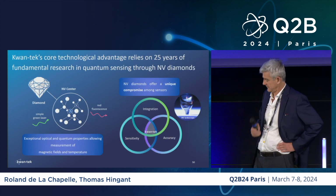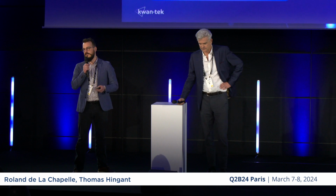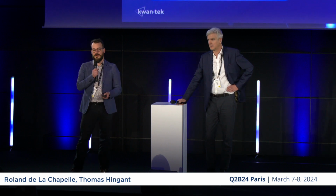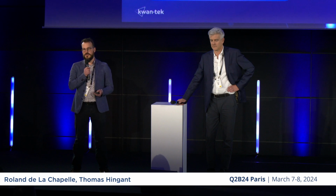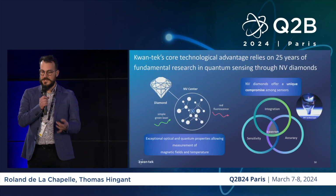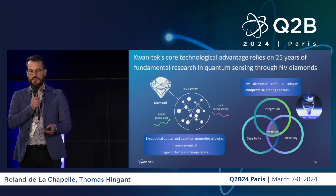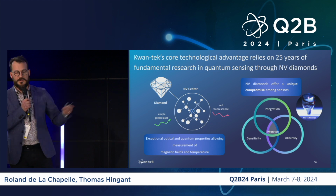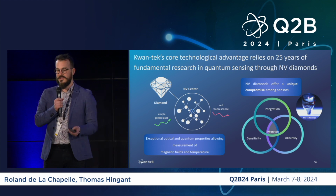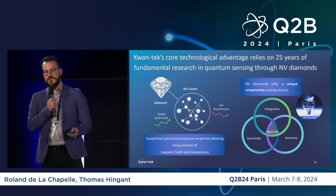Okay, so the core of the technology is the NV center in diamond. The NV center is a defect of diamond which behaves pretty much like an atom trapped in a solid. And thanks to a very simple green laser, you can transform this atom into a very efficient either magnetometer or thermometer. The nice advantage of NV centers is that they combine the solid state integration, so you can put micrometer sized diamond at the end of an optical fiber like this, but they also combine this with the sensitivity and accuracy that you find in quantum sensors.